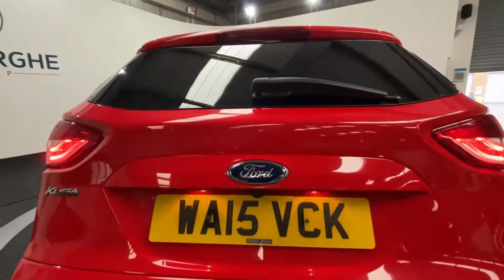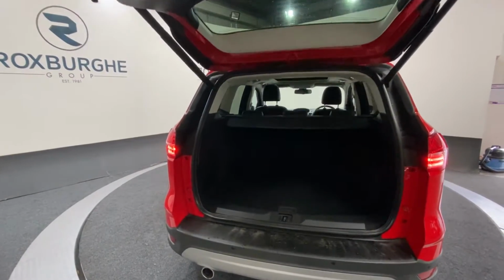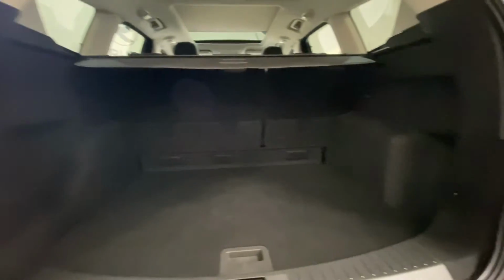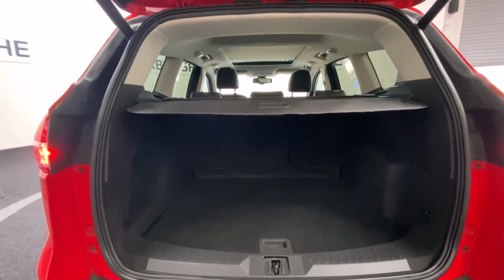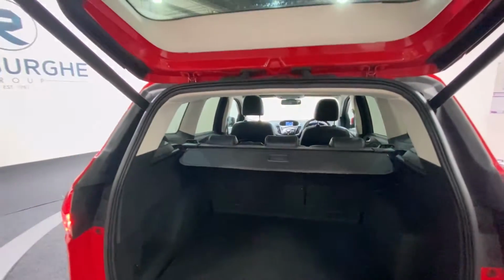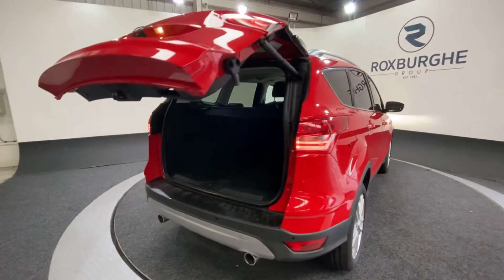Popping up the rear tailgate. As you'll notice, the vehicle is equipped with the electronic tailgate, so it is just one click on there and then that opens automatically for you. Really large boot space in these for the SUV size, plenty of room for anything you may need, with your pull out load cover which simply comes out and clips in place and folds away as so. To close the tailgate, it is just one click up above and then that folds down automatically for you.